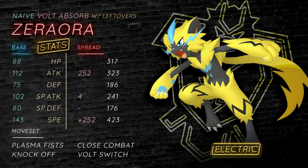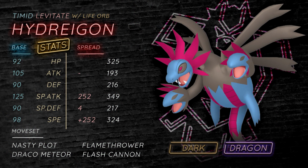Speaking of HYDREIGON, we have the nice nasty plot, 3 attacks, HYDREIGON, the breaker of the tier. Draco Meteor at +2 knocks out MANDIBUZZ, which is amazing for EXCADRILL and SLOWBRO on the team. We also have Flamethrower, which allows us to deal with Magearna, AMOONGUS, Corviknight, Magnezone, a plethora of these steel types. And then we have Flash Cannon, which is mainly there for Clefable. It nukes physically defensive Clefable, and at the same time, it also is good neutral versus something like a Zumaro.